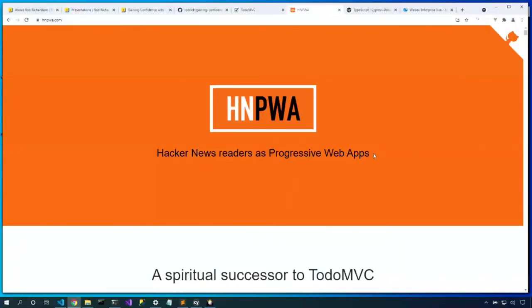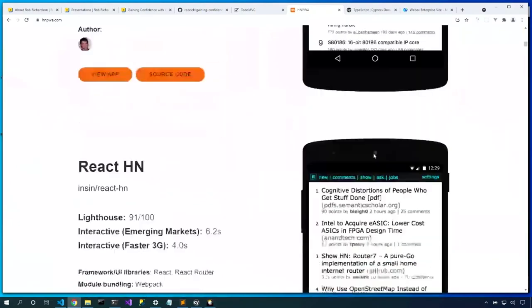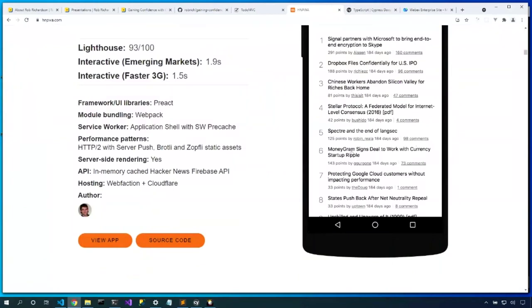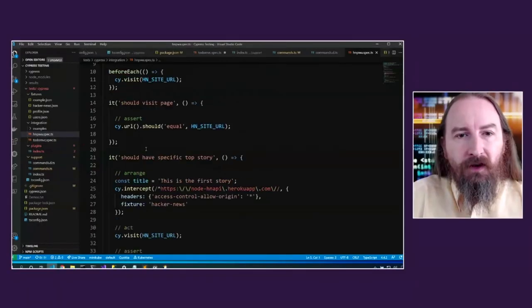Now in this case, it's not a site that I can control. It's a site that's just running. We could do that in production where we run a bunch of tests against our site. So let's level up again and look at Hacker News PWA. Now, this is kind of the spiritual successor to to-do MVC, where they build websites in consuming Hacker News. Now, in this case, it's making an actual request off to that URL, and I may not have control over that URL. So let's start off with our test.